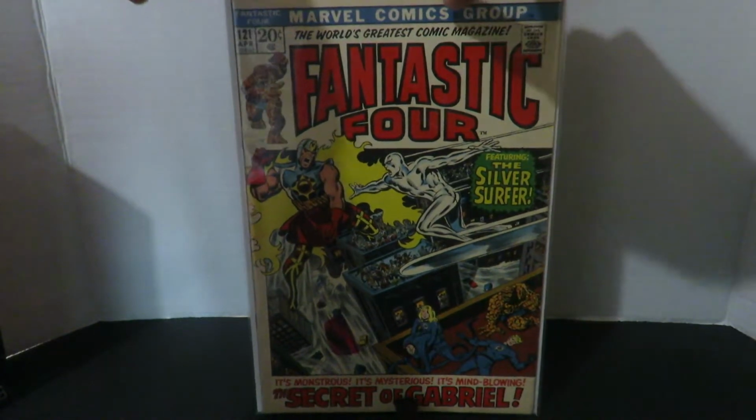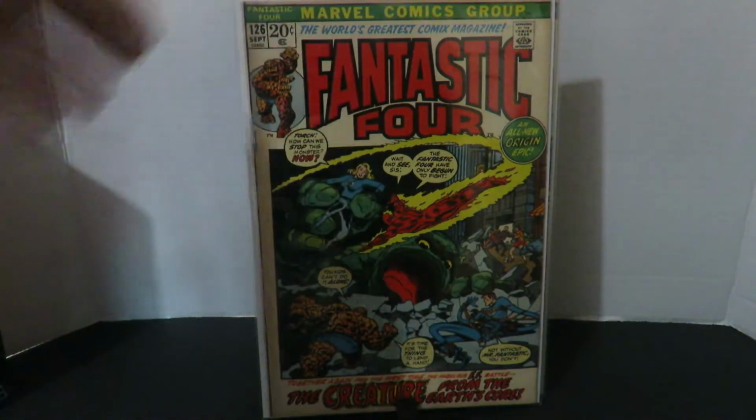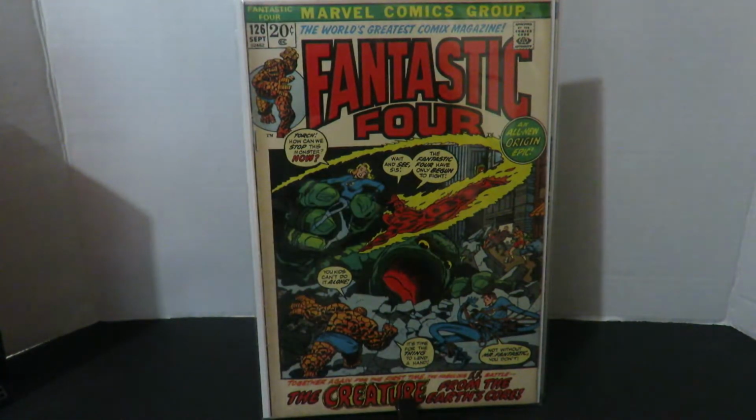And then I also got 126. I love this cover. I'm gonna see if I can get it in, of course, in a nicer quality. It's an homage to the Fantastic Four number 1. So it's pretty cool. When I saw it, I was like, oh man, this is amazing. I mean, it's a nice readable copy, but I'm going to see if I can get it in a better shape. This is one of those comics that deserves to be in a better shape.